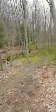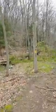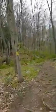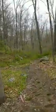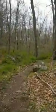Now, I've been out on the trails here at Osbornedale before. I don't know that I've ever been on this trail. I don't remember this trail. So it's a good chance to walk along.